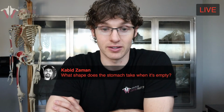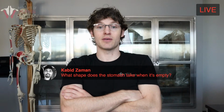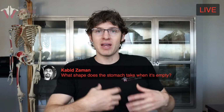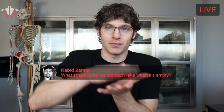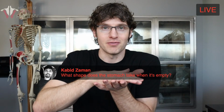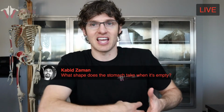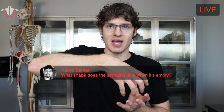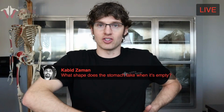Kabed Zaman, what shape does the stomach take when it's empty? Now, we always say it's kind of like this J-shaped organ, and it maintains that shape. It just becomes flat or more flabby, and that's essentially the same shape that it has. It's just not going to be as stretched out or robust. So it mostly maintains the same swooping J shape.